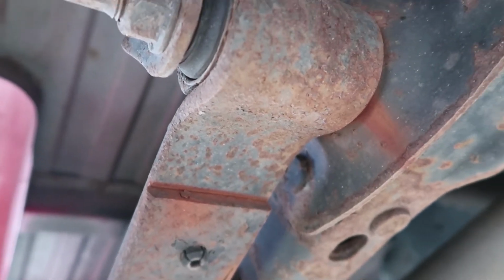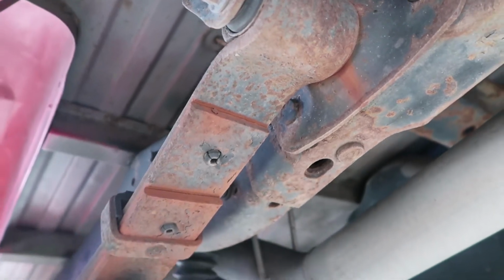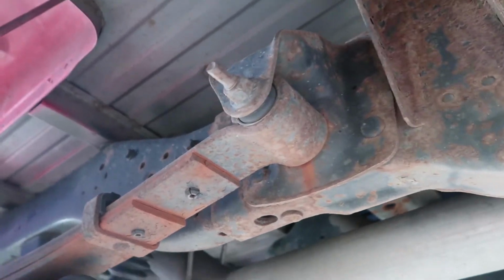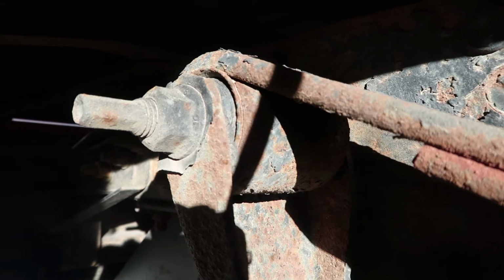So they do actually have a little bit of dry rot to them. It doesn't look horrible though. I bet you that they're probably just tired. They're probably worn and probably need to be replaced. So that is the bushing right there at the top of the shackle in the far back.